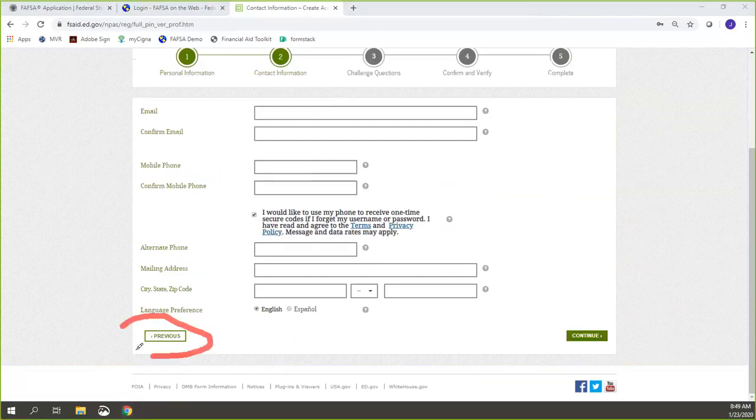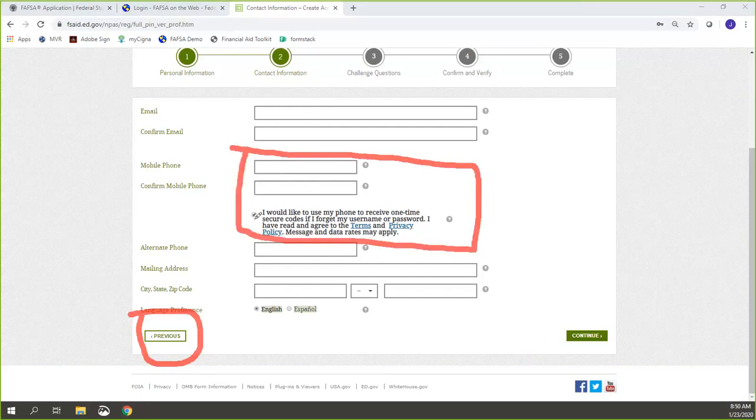FAFSA, FSA ID, these buttons at the bottom of the screen, previous and continue, those are your magic buttons. So let's say you get to the end of the FSA ID creation process and the student is waiting on a text message, and it's been 5 minutes and a text has not come through. Have the student scroll down to the bottom of that screen and click the previous button, where they can get back to this particular screen. If the text is not coming through, they could remove the text and uncheck the text message box. And then once they remove their mobile number and authorization for the text message to come through, click continue, and that will go straight to the email, which they hopefully can verify. And that has worked this week, where at least the emails have come through.